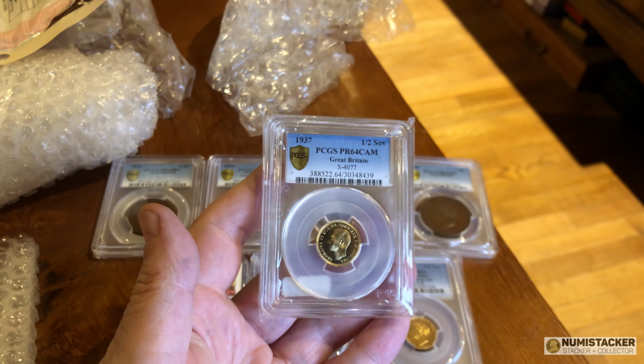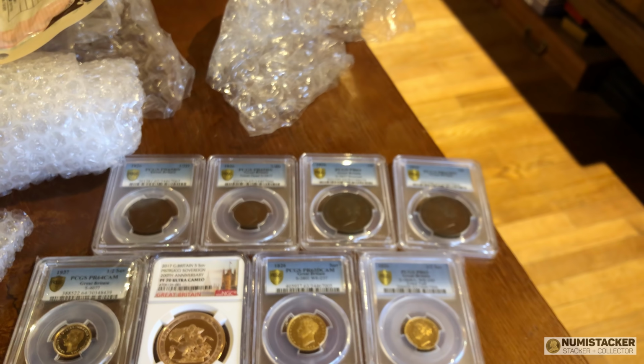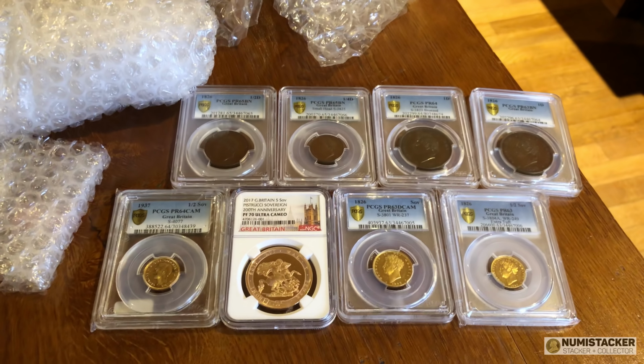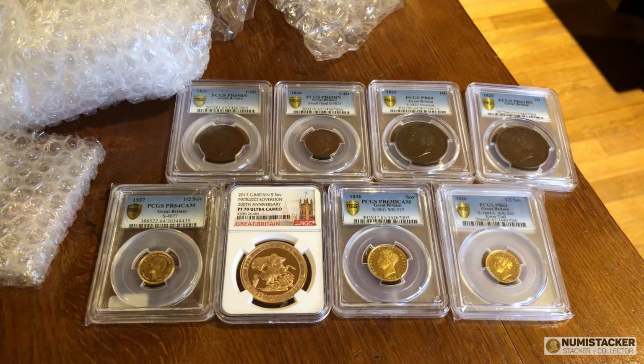And the half sovereign, like I was saying with the others, is every bit as rare as the 5 sovereign. And if you look at the relative value of the 5 sovereign compared to the half, it's for no good reason much more valuable.